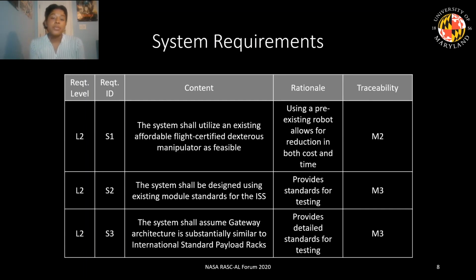Stemming from our Level 1 requirements, our Level 2 requirements are as follows. The system shall utilize an existing, affordable, flight-certified dexterous manipulator as feasible. Our rationale for this is that using pre-existing robots and flight-certified hardware will allow for a reduction in both cost and time.